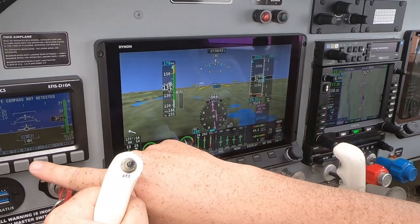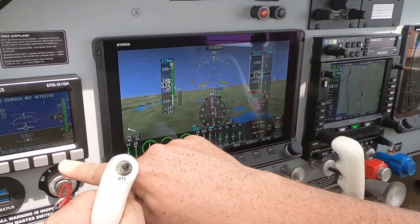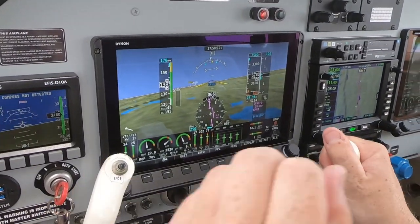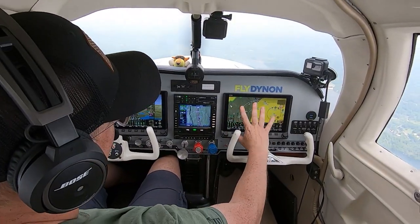The traffic's been changed. Let's bring this down. 29.905. 29.905. And exit, done. That's pretty cool as well. Learning a lot more. I like that it gives you a lot of weather.